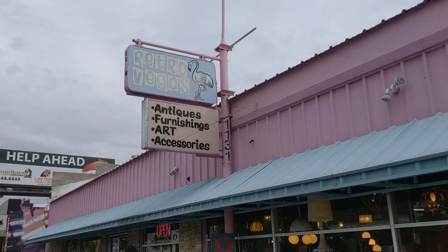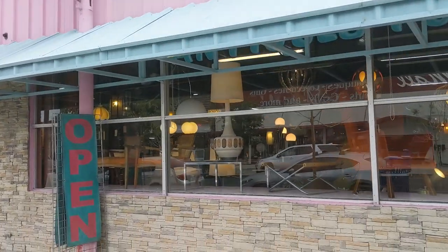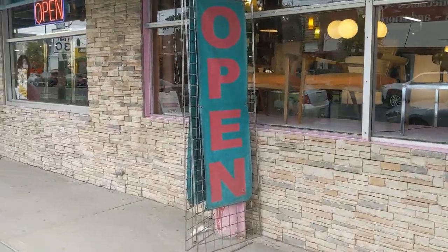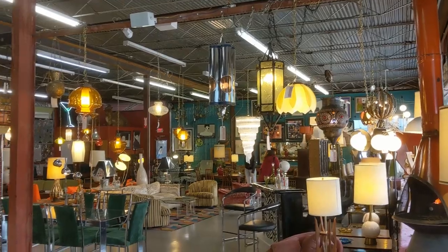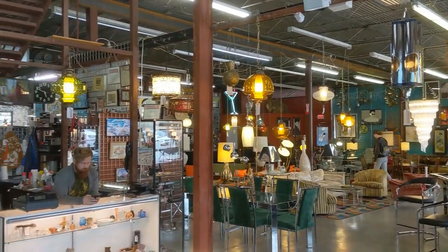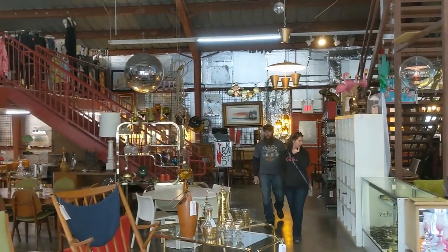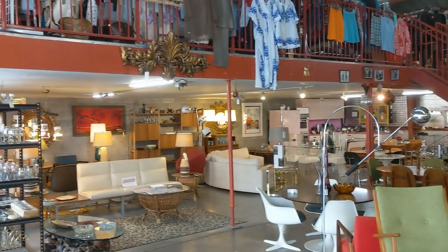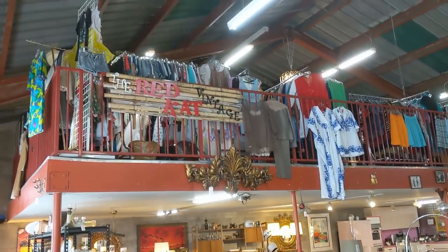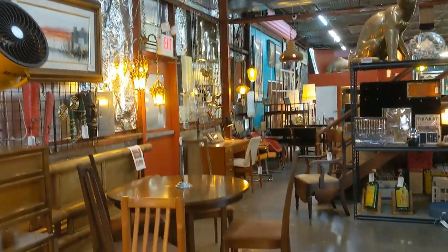Here's another favorite of mine, Retro Vegas. Let's go take a look inside, shall we? Lots of beautiful, rare lamps and interesting furniture, as well as a variety of tchotchkes, artworks, and some vintage clothing. Look at the size of this disco ball. It's the perfect accessory for any home.